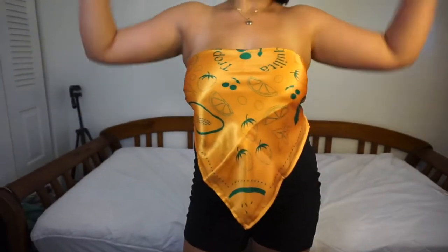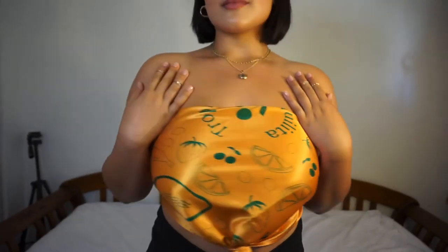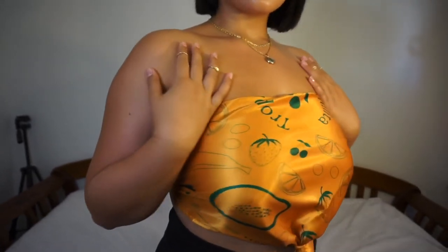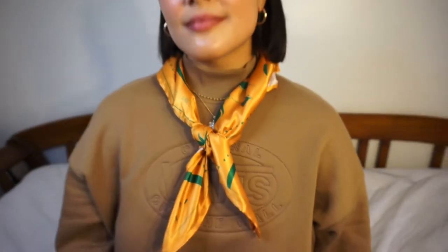So the first way I styled the scarf was by tying it up as a bandeau, and I really liked the crop look, so then I tied the bottom up around my waist. Then I tied the scarf around my head and turned it into a cute little headband. Here I wore it as an actual scarf. Again, you can style it the way that you like it. The model on set had it up in her ponytail, but for me, I wore it like this because my hair is too short.